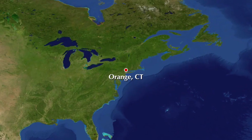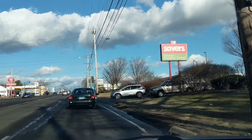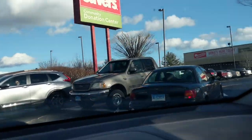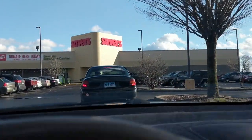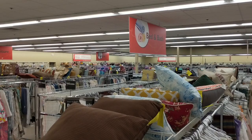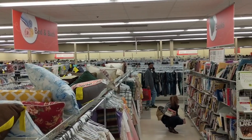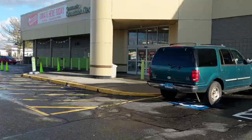Today's adventure brings us to my neck of the woods in Orange, Connecticut, hometown of my favorite thrift store, Savers. This location supports the good folks at Big Brothers Big Sisters of Southwestern Connecticut, so I highly suggest donating or dropping by to see the changing stock. Some eagle-eyed visitors might realize that this Savers is actually located in an old Circuit City. Remember those? We're getting old. Still, it's a great store and a heck of a selection. Let's go grab a game.